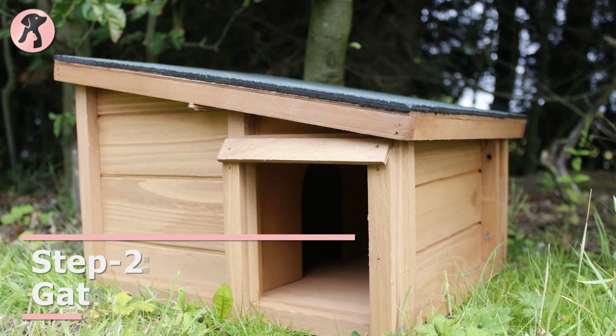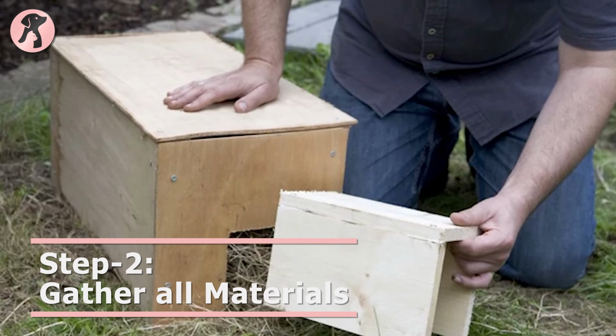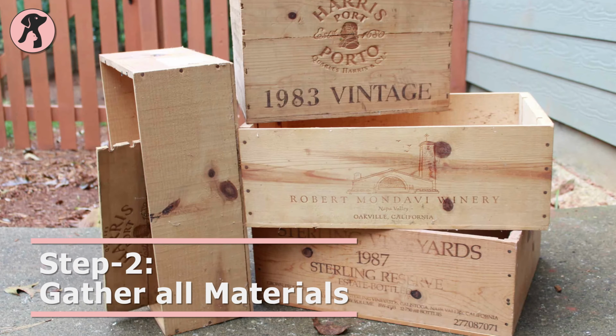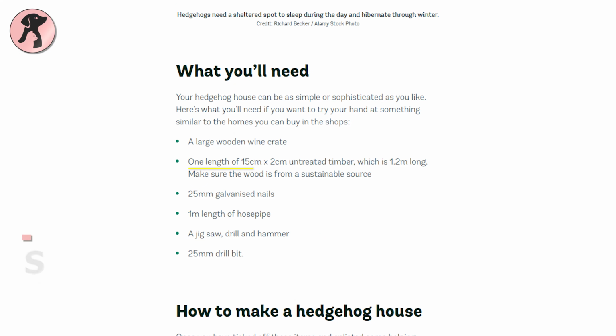After selecting a suitable place for the hedgehog's house, it's time to gather all the stuff you need to build a house. To make a wooden house, you need a large wooden wine crate and untreated timber, which should be 1.2 meters long, 15 centimeters in length, and 2 centimeters wide.